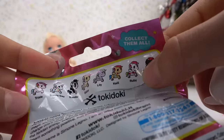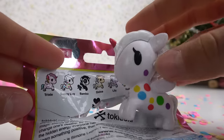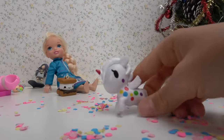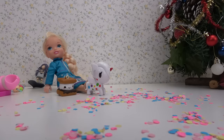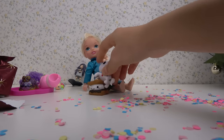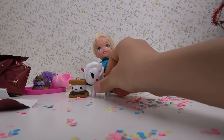I wish I got Bamboo and Lily. But we got Sunny Day, and she's really awesome. Or he. I think it's a girl. Aw, cute alicorn. I love alicorns. And the alicorn can be friends with the squishy. Or can be her pillow because squishies are really soft.